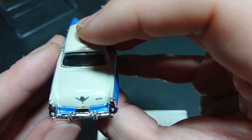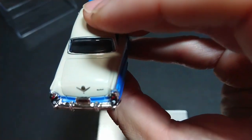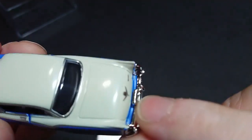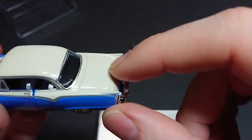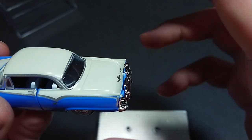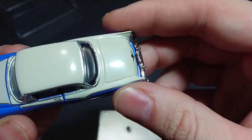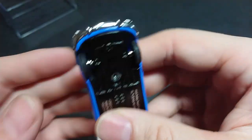And then finally to the back, we have Dodge written on the trunk. There's the classic Dodge symbol. I really do like, and I know this is going to sound kind of weird, the separated license holder on the bumper from the trunk. You can just see there, separate piece. So when this would open, you would still have that there. Nobody does that nowadays, so I'm just saying it's very far removed from what I know.